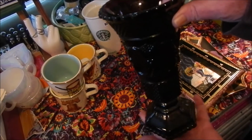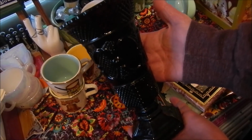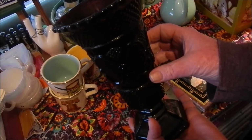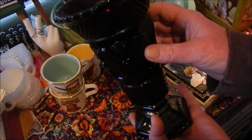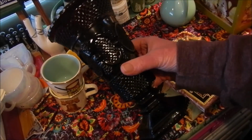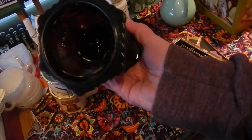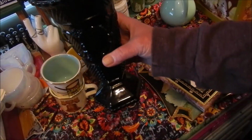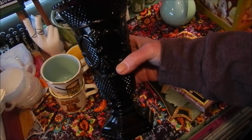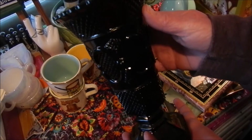This piece for $2.50 is actually Avon. Now, we know Avon made a lot of different things, but when I saw it up on the shelf, I thought I knew what it was, and once I looked at it closer, I was right. This is called their Ruby Red Cape Cod, 1876 Cape Cod design. And on the bottom, it is marked with Avon. And I looked up some comparable selling, and I purchased this for $2.50. And the selling prices for this particular vase go anywhere from $8 to $11.